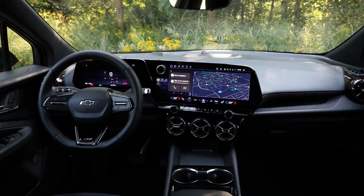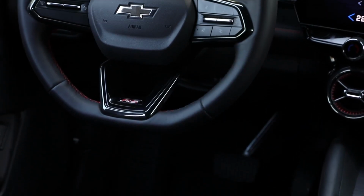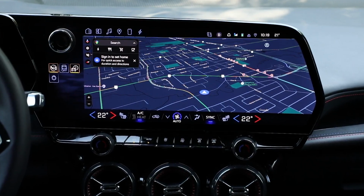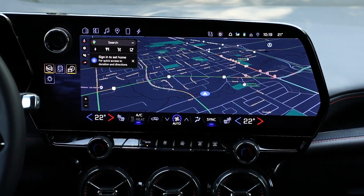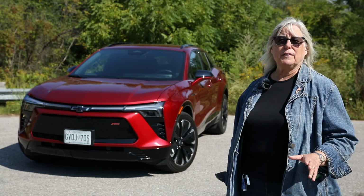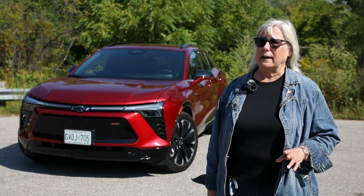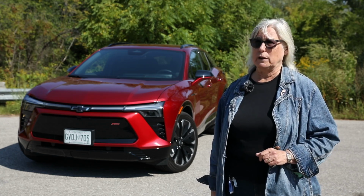Both trims fill the dash with an 11-inch digital instrument cluster overlapping a 17.7-inch infotainment screen, and it includes Google built-in. This includes a lot of functions such as navigation and a Google Assistant, but you will require a subscription to get everything it's capable of doing. And if you don't want to go with Google and prefer to use your own device, you're stuck. The Blazer system doesn't include Android Auto or Apple CarPlay. Keep that in mind if you're not happy if your phone's functions aren't following you everywhere.